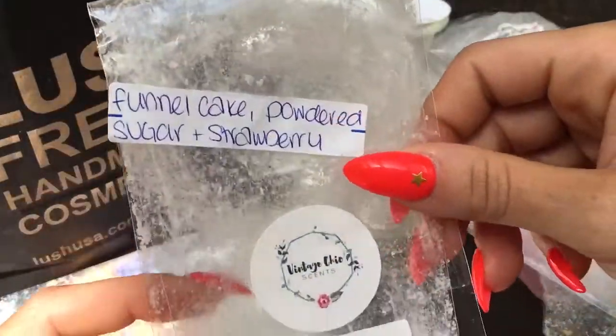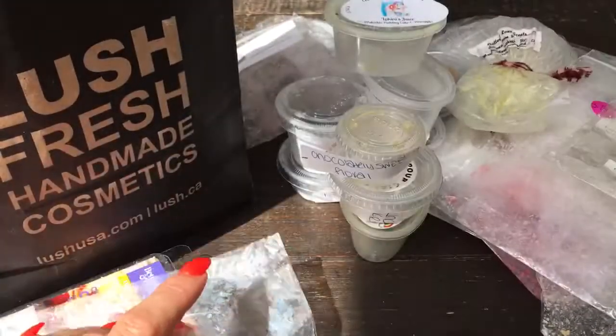Here's more State Fair from Vintage Chic. Loved it.